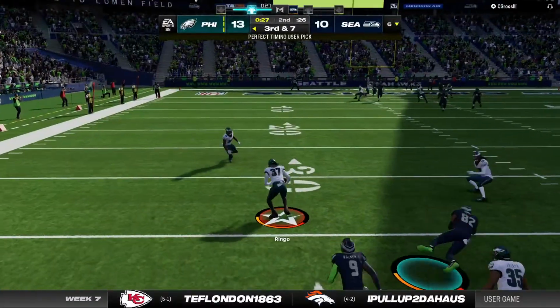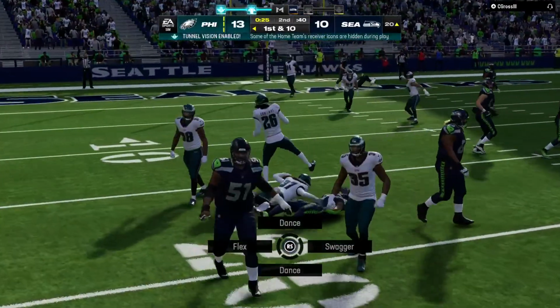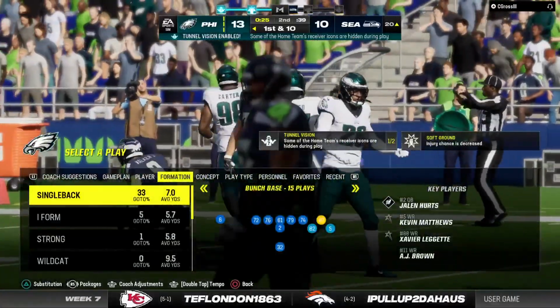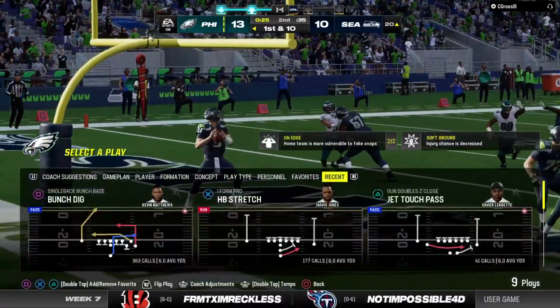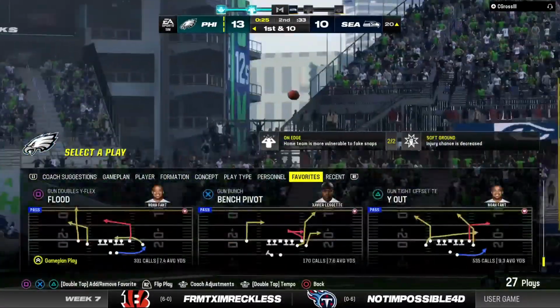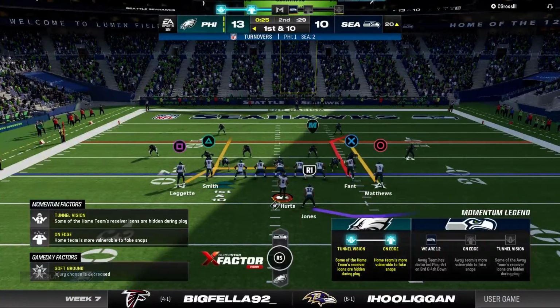Oh, and his early struggles continue. Here's another one intercepted. Keelee Ringo picks it off, and he is going to get this one back to the 20-yard line. An unfortunate sequence there, trying to get points before intermission, but now, with the interception, their opponents have a chance to possibly pad their lead.